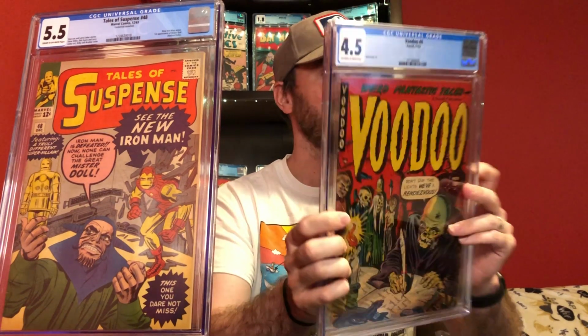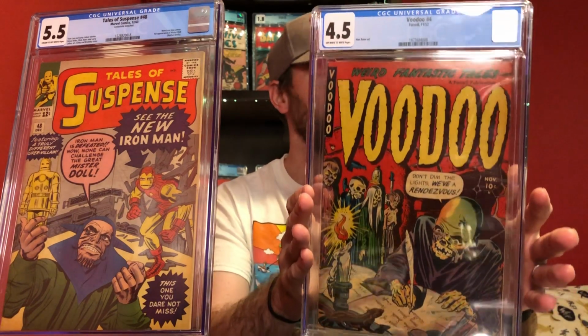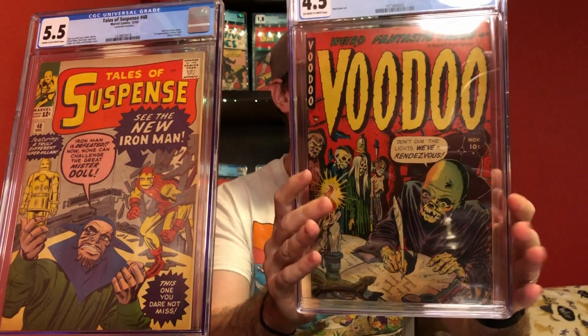All right, now I've got another pre-code horror book, and I showed this book in my last unboxing, but this is a graded copy. This is Voodoo #4, pre-code horror, 1952, has Matt Baker art. I've talked about there are some Matt Baker books where he actually did horror. He was much more well known for the good girl art and romance type covers and that kind of thing, but this is one of the horror books that he did. So I have a raw copy of this book and now a graded copy of that one.